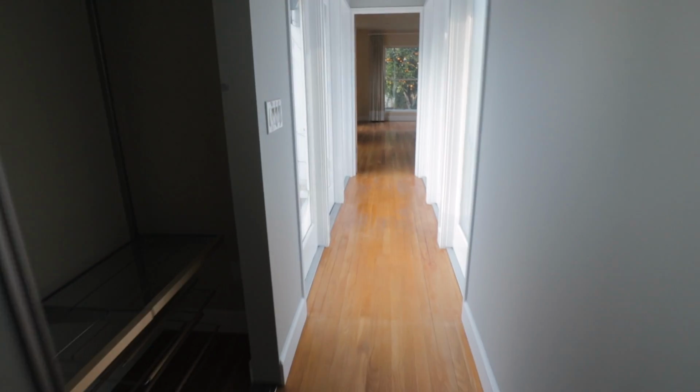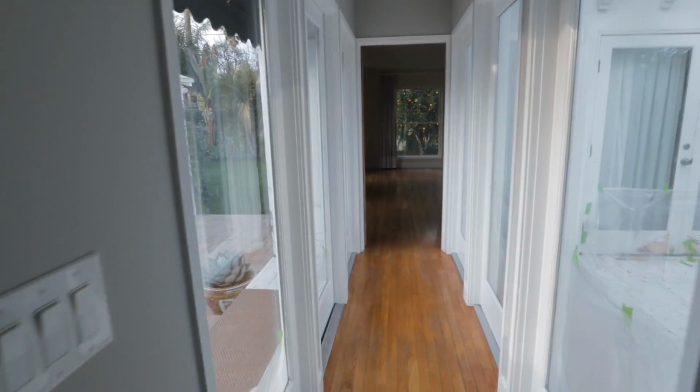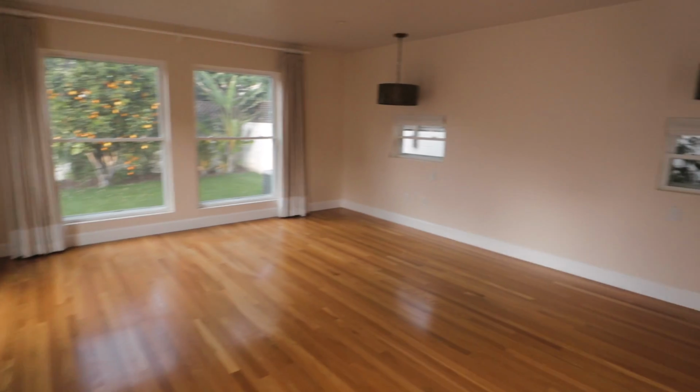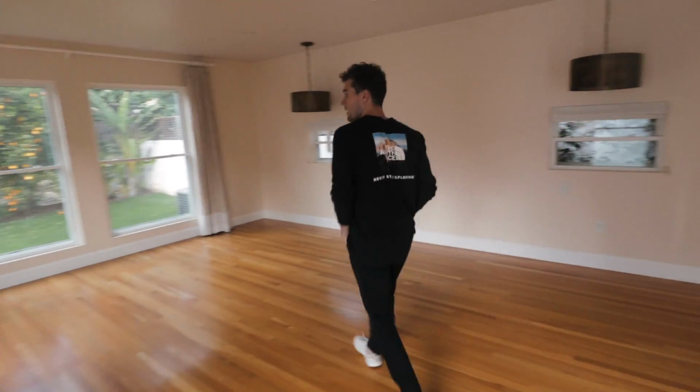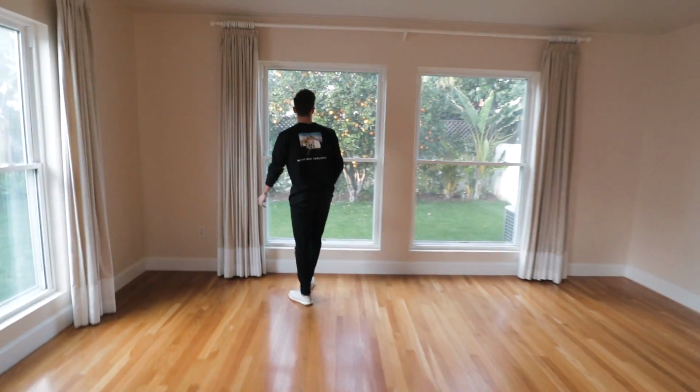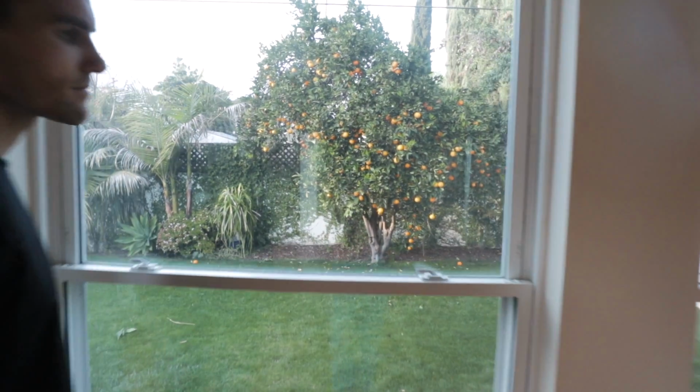Okay, and then we continue down the hallway. This part is my favorite because it's all windows on the side. It's so bright. I'll take you into the master bedroom first. The master is huge, you guys, like way bigger than our old master bedroom, sorry. Here's some scale for you. It's seriously so big. It's the entire back wing of the house, and it looks out to the cutest orange tree, I guess. Just one tree.